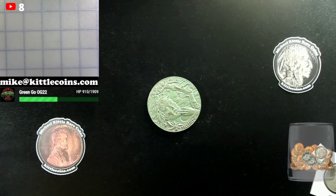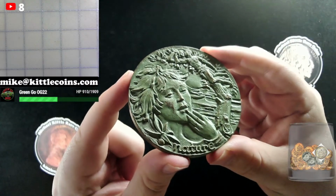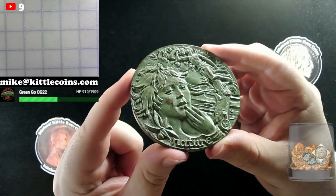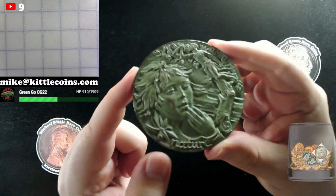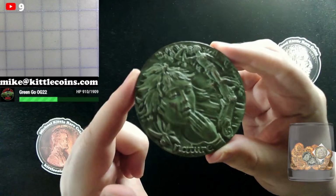And a lot of people said they hated the finish on it. And they actually remade this medal years and years later in regular bronze. There's restrikes of this one. But anyway, this is what we got. Nature. It's got a nymph in a tree, they say, with lots of branches, and it says nature.